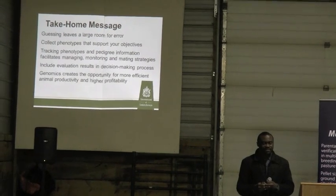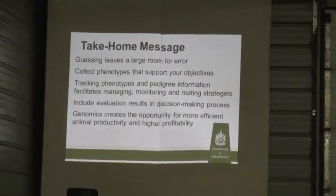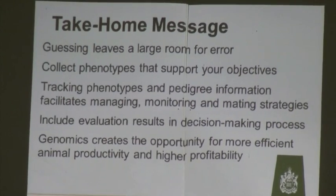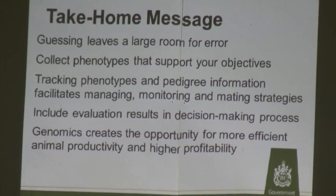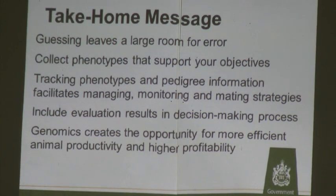So at this point, the take-home message is that guessing leaves a large room for error. You need to collect phenotypes that support your breeding objectives. When we track information, when we collect and record information, you're able to manage, you're able to monitor, and you're able to make mating decisions. If you're collecting records without using them when you are making selection decisions, it really doesn't help, because you're just using visual appraisal without the evaluation or the results from the phenotypes that you have collected. And finally, genomics gives that opportunity for higher profitability.